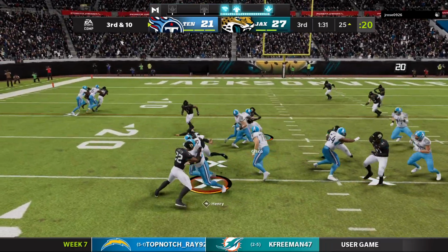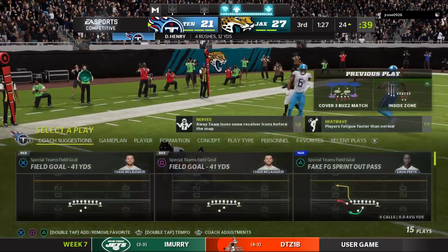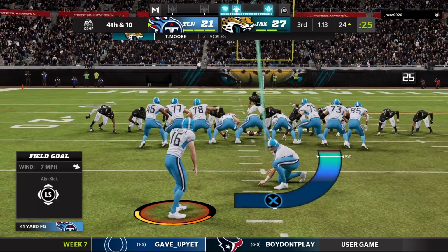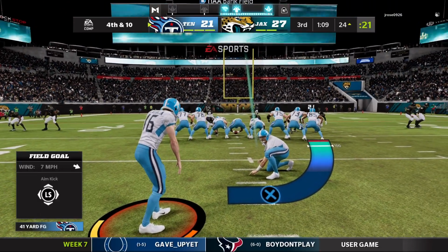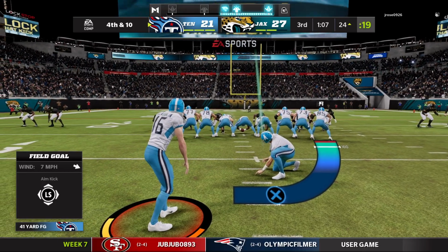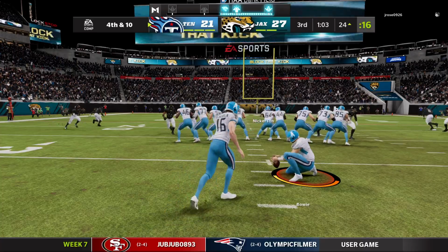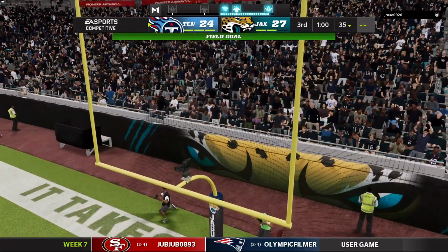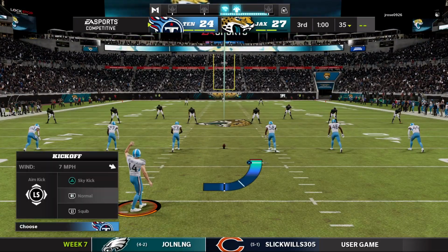A shotgun handoff to Henry, and he won't be close to a first down as he runs into a wall right around the line of scrimmage. So now the Titans are going to call upon their field goal unit here. From the left hash, this will be a 41-yarder. And his kick is right there. It's good, and that will bring the deficit back down to 3.